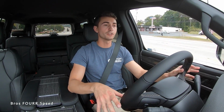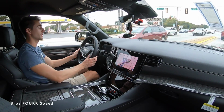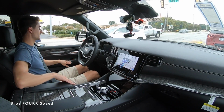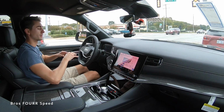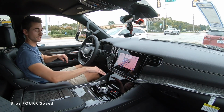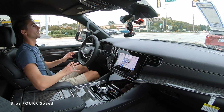As far as the interior fit and finish, this isn't a fully crazy loaded version, but it still feels really nice. I like the leather on the steering wheel, same with the armrest, the wood trim, the black accents and everything. It's put together really well. I like the addition of the little silver accents you'll see all throughout. It kind of makes, especially this section, look very luxurious. So I like that aspect.